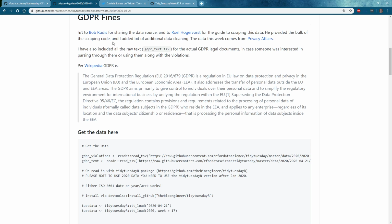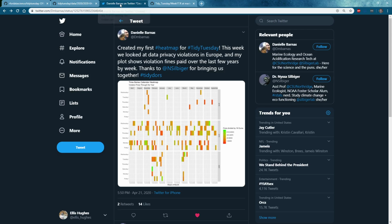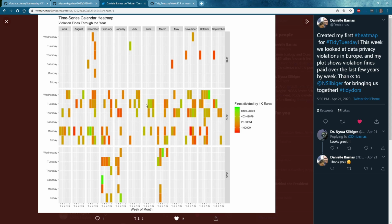All right, so there were some pretty great images and plots that we saw this week, but one that we thought y'all might be interested in comes from Danielle Barnas, where she does a heat map of the various fines over 2018, 2019, and 2020. Then she does a heat map of what the fines are and breaks it up by month and by year, and then breaks it down even further by week of the month. So you can see how it trends over time.